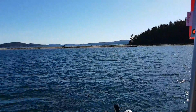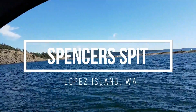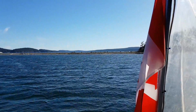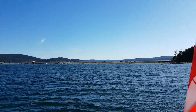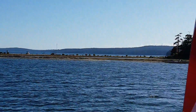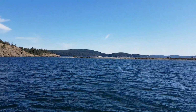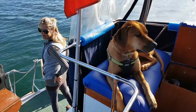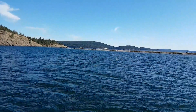Oh, here we are. We arrived at Spencer Spit. We stopped up at the East Sound in order to resupply and then just trucked her down here. A couple hours underway. And you can see this is kind of like their version of Sydney Spit, except it's a state park here. And there's Doreen, and there's Whiskey. And we're about to finish getting everything ready to go here, and then we're gonna go ashore.